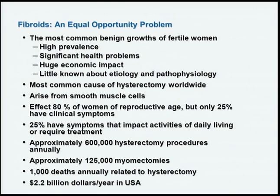So when we look at fibroids, we know that they're prevalent, and as I describe it, an equal opportunity problem. It is the most common non-cancerous benign growth in fertile women with high prevalence, significant health problems, and a huge economic impact. Certainly we know little about the etiology and pathophysiology of fibroid development, and much is being studied these days. We also know that fibroids are the most common cause of hysterectomy, that they affect 80% of women of reproductive age, but only about 25 to 30% of women actually have clinical symptoms.